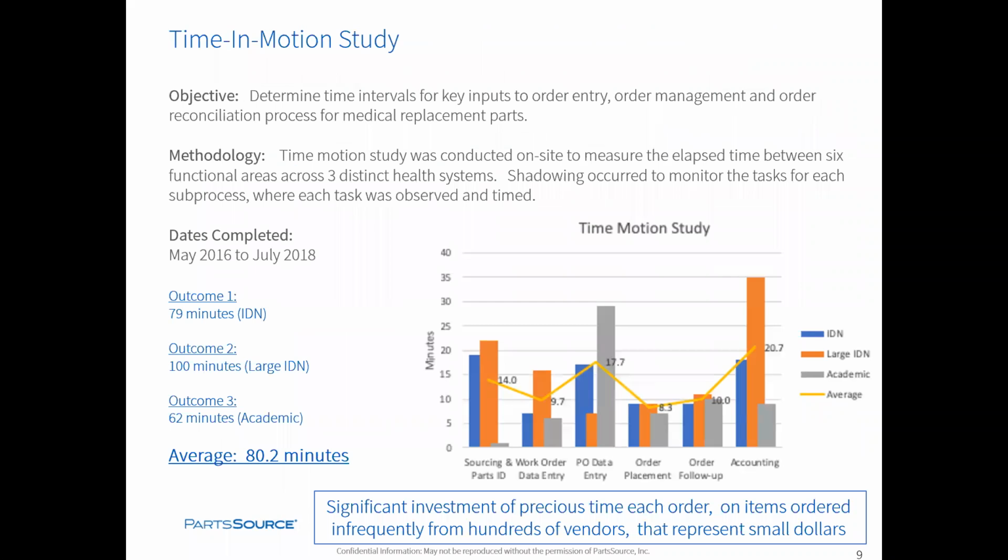We did this on site. We looked at 6 functional areas that contribute to the sourcing of a mission critical medical repair part. And we provided person-to-person shadowing to monitor each of the tasks, where each of the tasks was observed and then timed. We completed those 3 studies over the course of 2 years. And you can see in the lower right-hand side, they break down into sourcing and parts ID, work order data entry, PO data entry, order placement, order follow-up, and accounting.